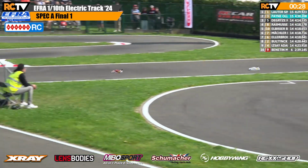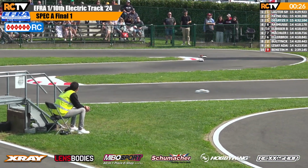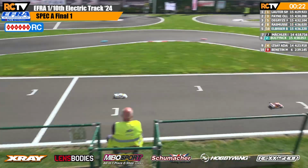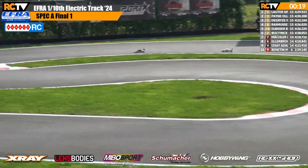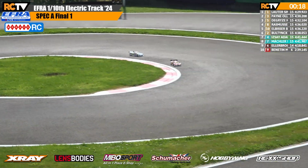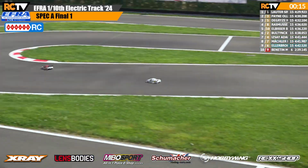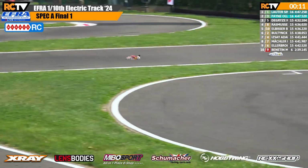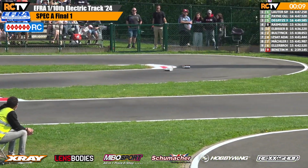30 seconds left, so it will be, I think, this lap and one more. So Simon Lauter leads down the straight once more. Ollie Payne right with him. Simon needing to hang on for one more lap. So they're about to start their final lap now. 13 seconds. Ollie will be aware that this is the final lap.